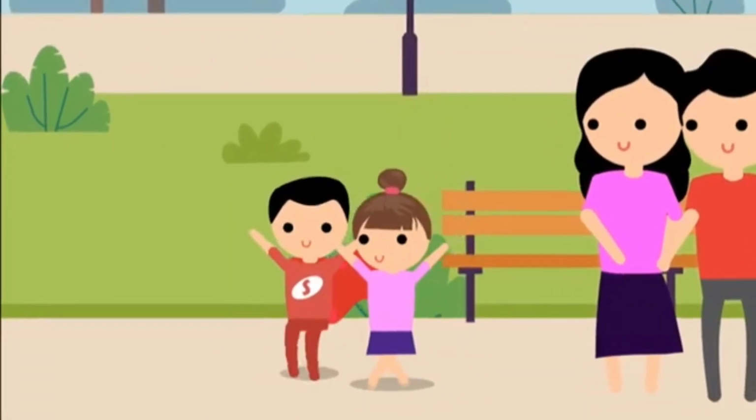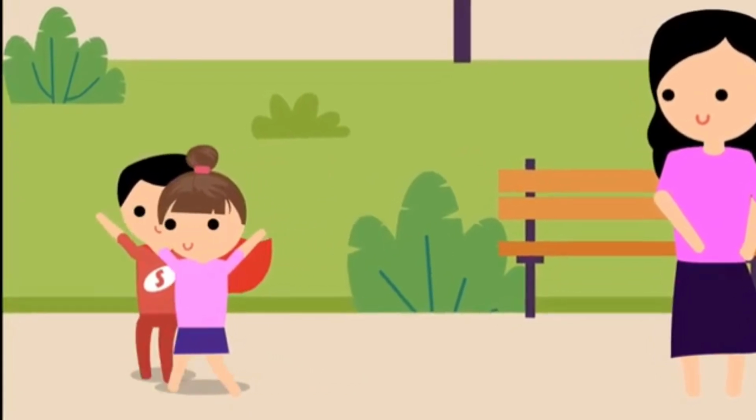Apart from the type of sperm, the main thing is that the baby grows healthy and happy.